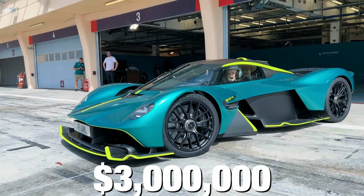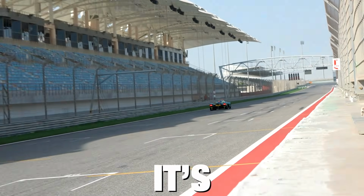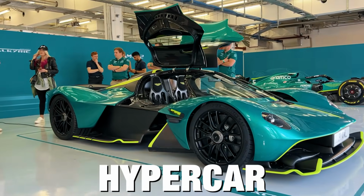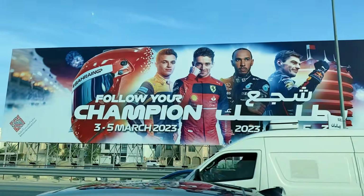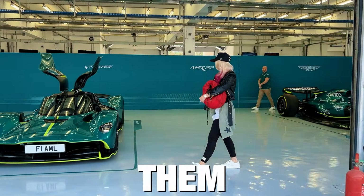This is the $3 million Aston Martin Valkyrie. It's Aston Martin's first ever hypercar, and it's basically a street-legal Formula One car. Right, arriving now at the track. I got my armor. There are only ever going to be 150 of them in the world.